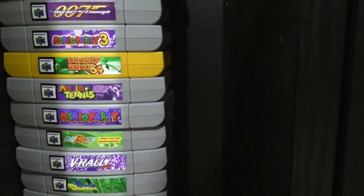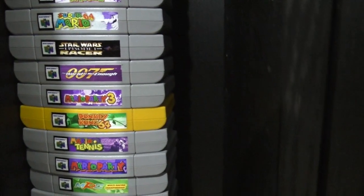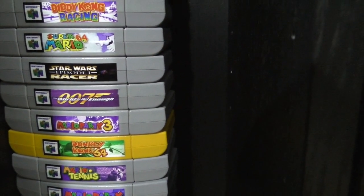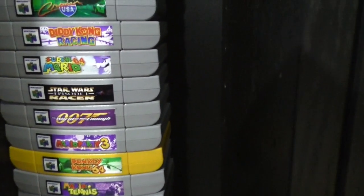Got the Mario Party, Mario Tennis, Donkey Kong 64 is a tricky game, that one. Mario Party 3, The World's Not Enough 007. I really rated that game. I thought it was awesome, almost as good as GoldenEye, especially when you play against the computer. You can play against bots, so you can play multiplayer on your own without friends, which I loved.